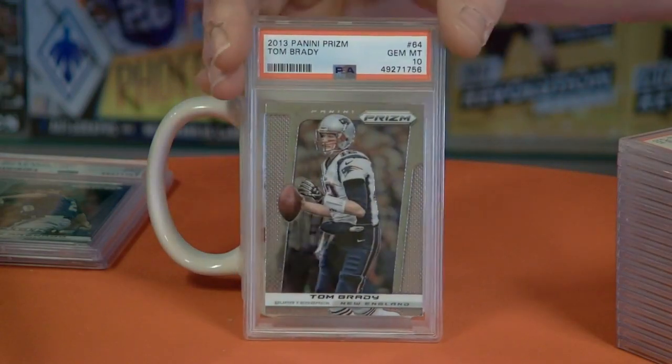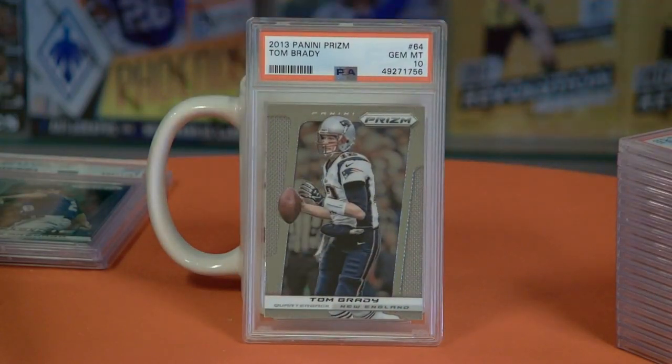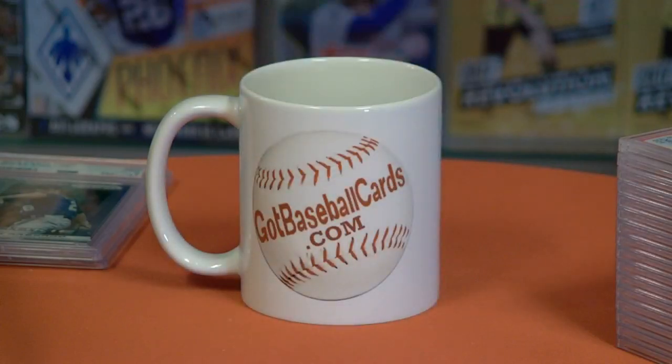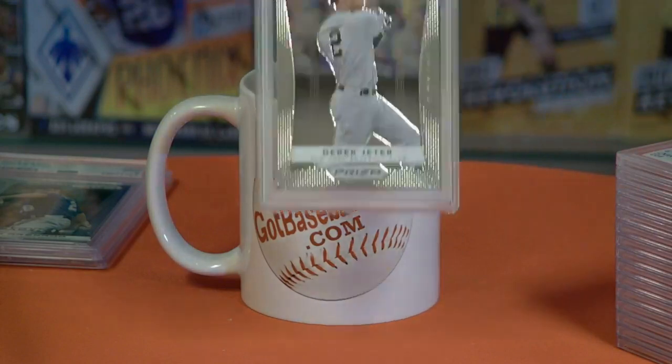Another Prism card, the football version of the 2013 Prism. Tom Brady, I think he is a Super Bowl winner a few times, and Gem Mint 10, awesome card. This one will be on our site. If you are a Tom Brady fan, keep an eye on it.